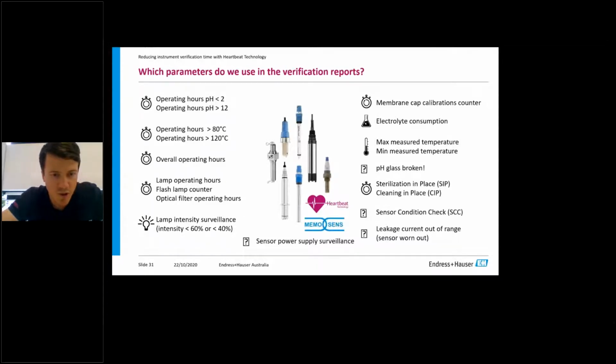Analytical probes are subject to all different types of conditions, whether it's high temperatures, low temperatures, high pH values, low pH values. They also have electrolyte consumption, pH glasses get broken. We also have CIP processes in food and beverage. We record the vast majority of these events in the probes, and then we transfer that to the transmitter. And then what we do at the end of that is that we combine all of those parameters together in some algorithms that we run, and we give you an overall health status of the probes.